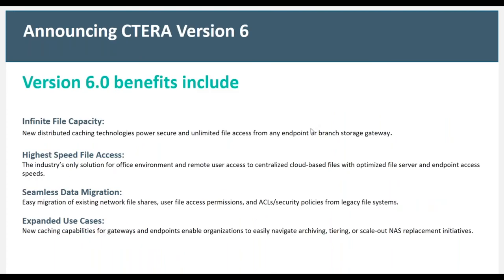My final slide before I hand it over to Jennifer. Today, actually, by coincidence, it's a very special day for CTERA as we announce our next major release of the CTERA Enterprise File Services Platform. We call it CTERA 6.0, which introduces some significant improvements to our solutions. One is infinite file capacity, or what we call the global namespace, where you can essentially expose petabytes of data that reside in a cloud to a laptop that can only store a few hundred gigabytes, or a CTERA gateway that can store a few tens of terabytes of data. So really you have ubiquitous access to a petabyte of namespace from any location.